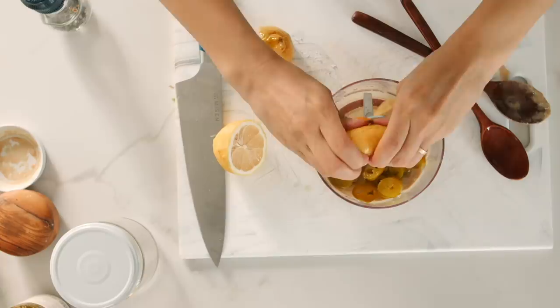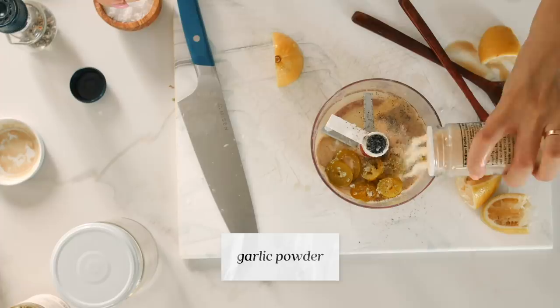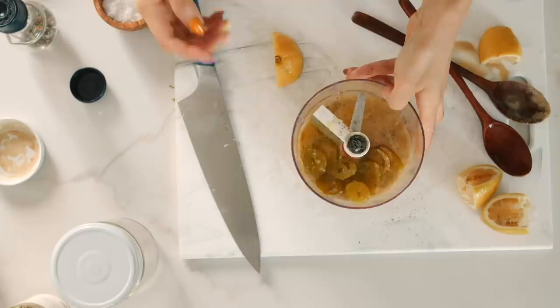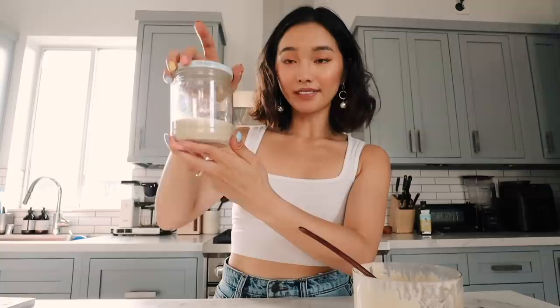I'm gonna sprinkle in some salt, some pepper, a dash of garlic powder, and then we're gonna do a little splash of olive oil, and then I just splash some water in there. And I'm just gonna put the dressing in this jar, and this should last me the whole week. And there we have the dreamy tahini.